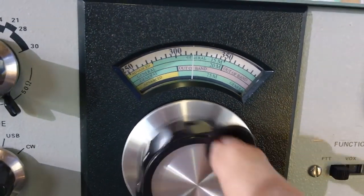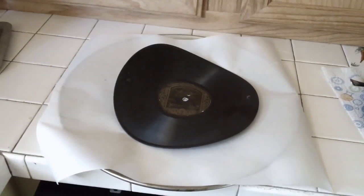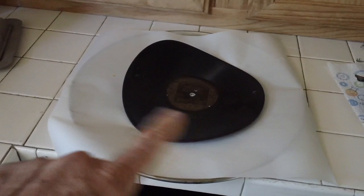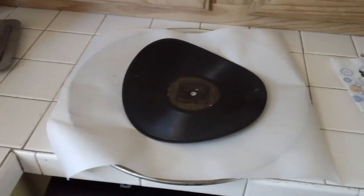It turned out that 2 of the 4 records had cracks, so I just said the heck with it and got rid of them. This is what I have: a pizza pie tin here with a sheet of parchment paper on it. We're setting the record on there. We're going to stick it in the oven.